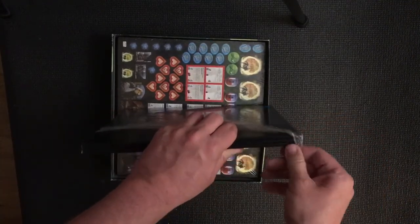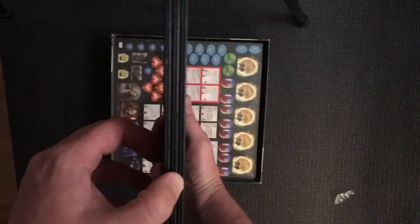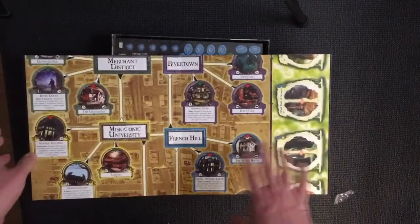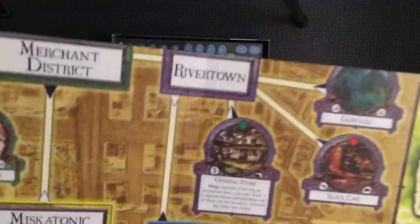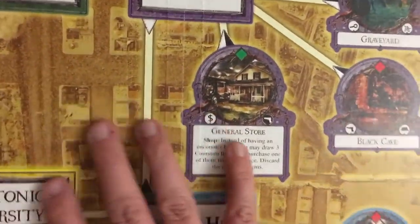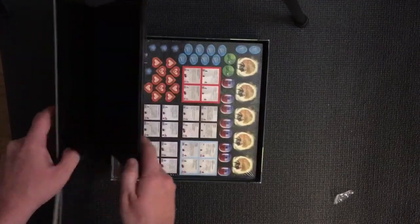So I will be unboxing and reviewing the 3rd edition when it arrives in Q3 2018. Right, okay. So this looks like it's going to be quite a big board. Now I know that the first printing of the 3rd edition that came out, all this background, the houses and that of Arkham, the background was much darker on the first printing. So I know this isn't the first printing of the 2nd edition. Right, let's have a look at this board. It is a bit of a beast.